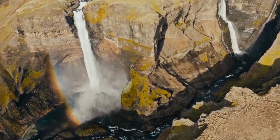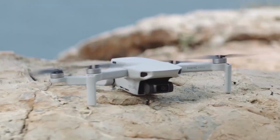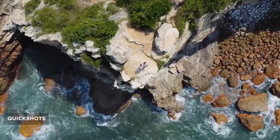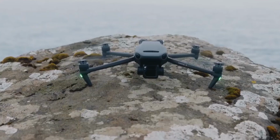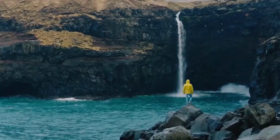Flight time, faster speed, and higher maximum altitude, as well as obstacle avoidance sensors and intelligent flight modes would make it easier to capture stunning aerial footage. The remote controller may also come with a built-in display screen, which would make it more convenient for users to view live footage from the drone.